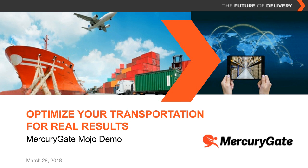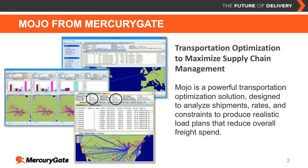Today we're going to take a closer look at Mojo, MercuryGate's powerful optimization solution. With control tower visibility, Mojo produces real-world plans based on both your company's historical shipment data and the latest market information on rates and capacity. And Mojo makes this all possible on one platform, covering parcel, LTL, truckload, air, ocean, rail, and intermodal.